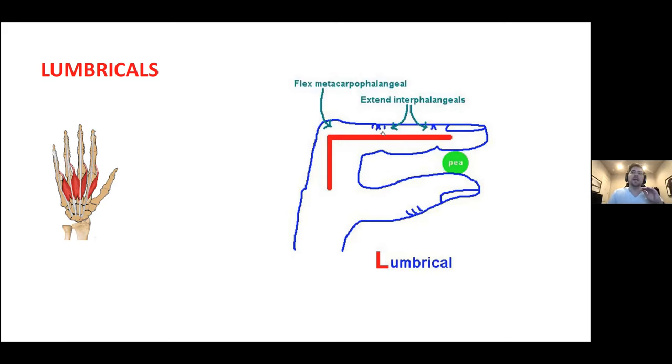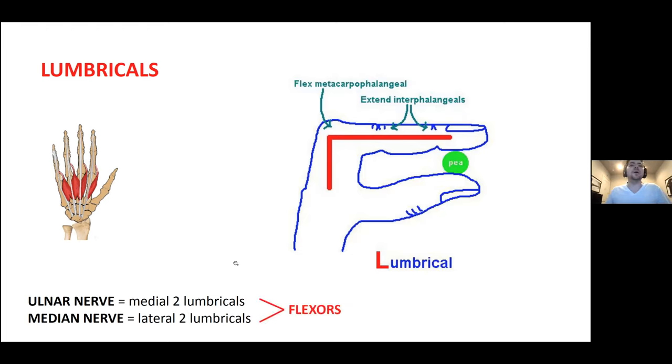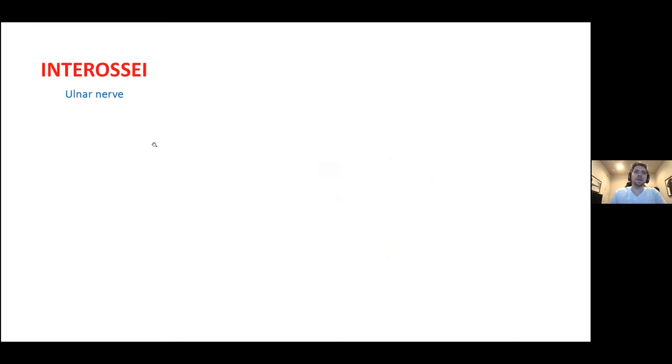So this is a point: even though it's extension, the lumbricals have to do with median and ulnar. So lumbricals do the L like this, right? Like this. Okay, so we talked about that. They're flexors, but they also have this extension. If you look at First Aid, they talk about it as well. I just didn't want y'all to get mixed up.